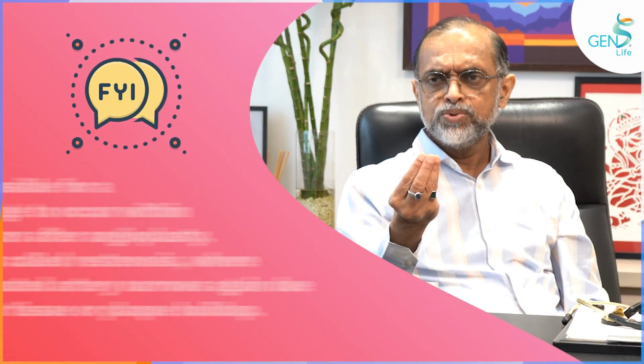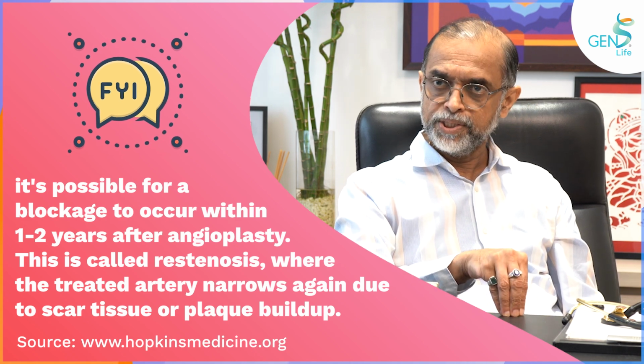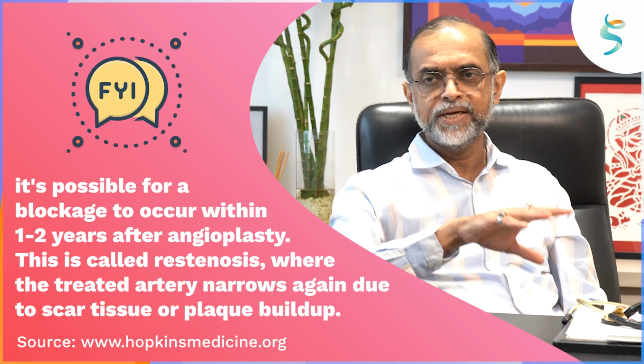So today, when we do an angioplasty, in 99% of patients we also use a stent to keep the artery open. What is the downside of an angioplasty? About 6 to 7% of patients you do an angioplasty on will come back with a repeat blockage, as a matter of fact, over the next 1 or 2 years. That's because of the natural history of the disease. They could have deposition of cholesterol inside the stent.